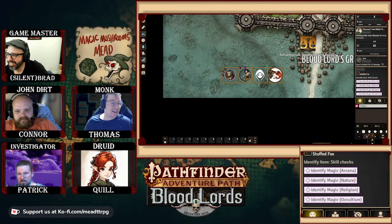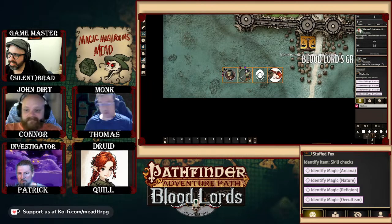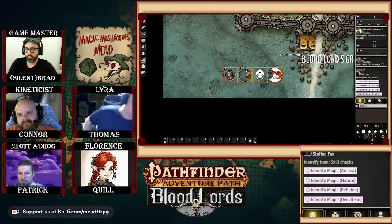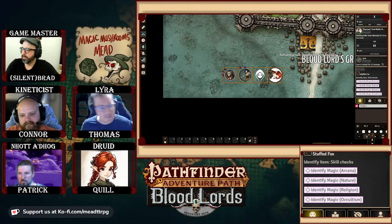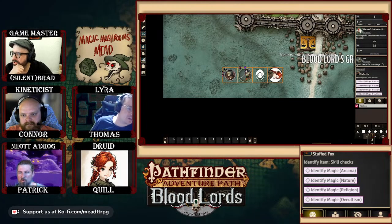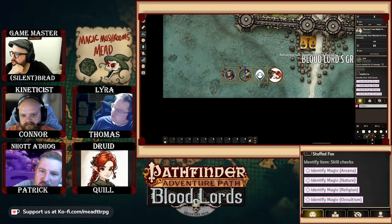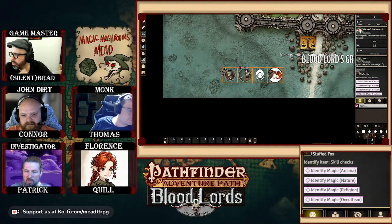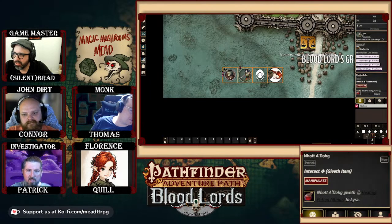Thieves toolkit might be usable by me. I'm not sure about that. I don't think I'm trained in any sort of thievery. You are trained in thievery, so you can use it. I'll take the thieves toolkit. I forgot that was a thing. How do I get them over to you again? Drag it from your inventory onto his token, on the actual page. Yeah, onto his token. Oh, okay. Yeah, I got it.